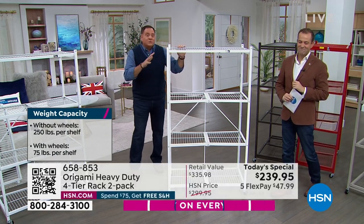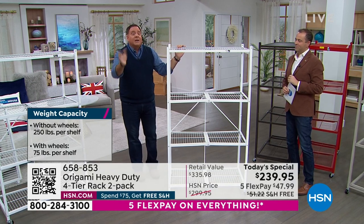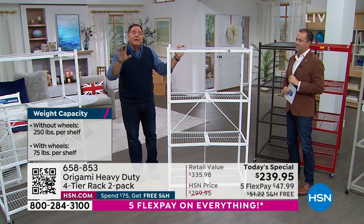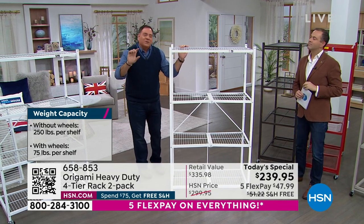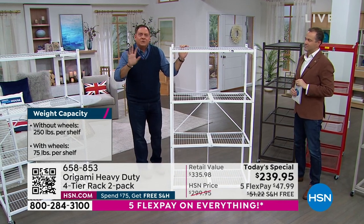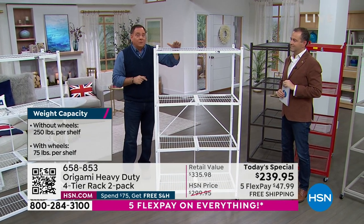Okay, so this rack, as you see it right here with the wheels on it, you get four wheels. Two of them are going to be locking. Up to you whether you want to use them or not. If you put the wheels on them, it's going to raise it 3 inches. We say, you know what? It might be a little tippy if you put a lot of weight on it. So go with 75 pounds per shelf with the wheels for a total of 300 pounds.